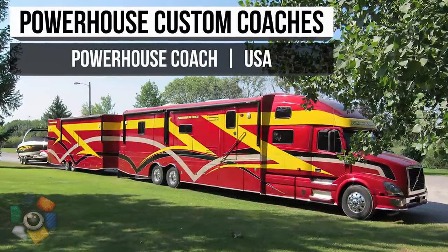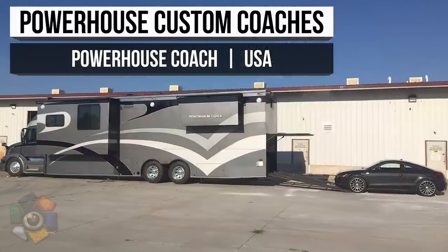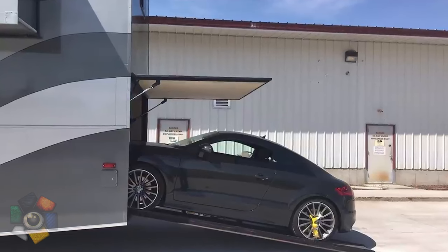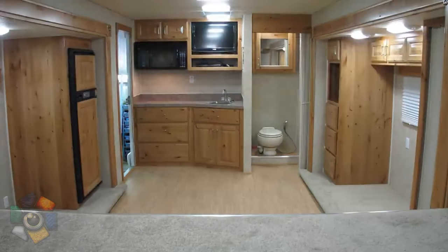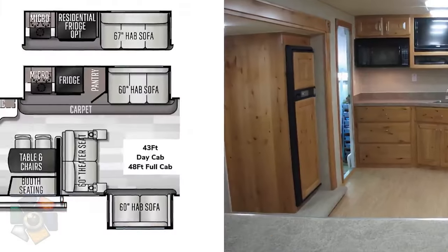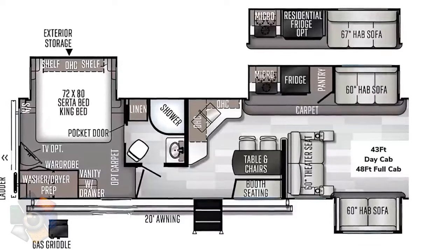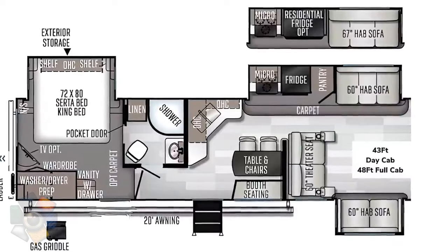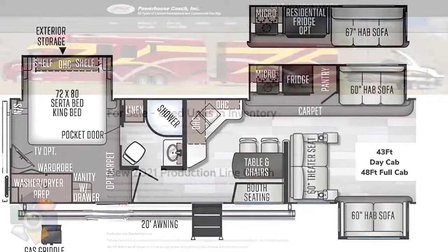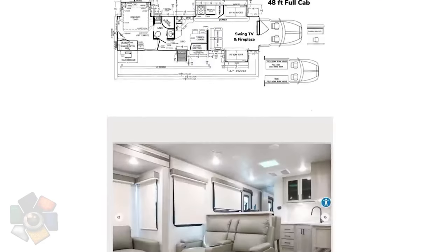Specializing in customizing massive camper coaches, Powerhouse Coach just does what no one else is doing in the industry. The luxury motor coach will take our number 2 and number 1 spot on this list for its immense size alone. Just taking a look at the floor plan will show you what you're in for. This is not only an ample space with 300 square feet of top-of-the-line comfort, but also an intricately designed masterpiece with everything you could need in a home away from home.